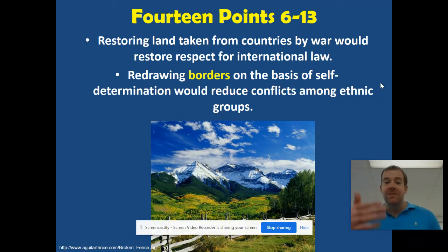And then points 6 through 13 really have to do with nationalism again. So redrawing the borders, on the basis of self-determination. Remember, the whole reason the Archduke was assassinated was because he was visiting an area in Serbia that he ruled over, but they didn't want him to rule over them. They wanted their own country. So he gets shot. Boom. Next thing you know, all these other countries are jumping into the war. That's what points 6 through 13 deal with. You can look at the points on your own, but he's looking at specific areas that were ruled over and had nationalist sentiment, and he's trying to give them a basis of self-determination.